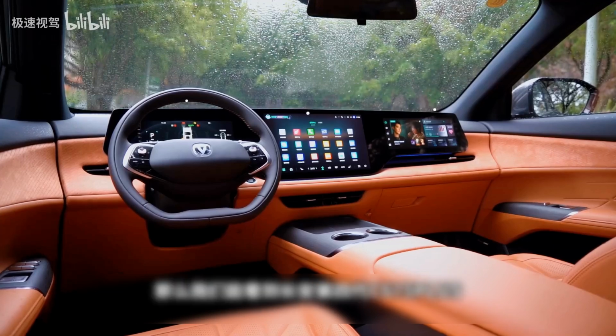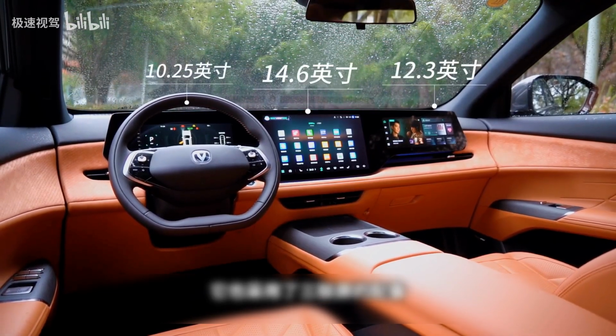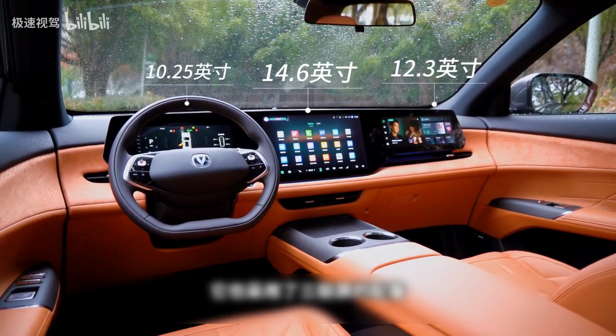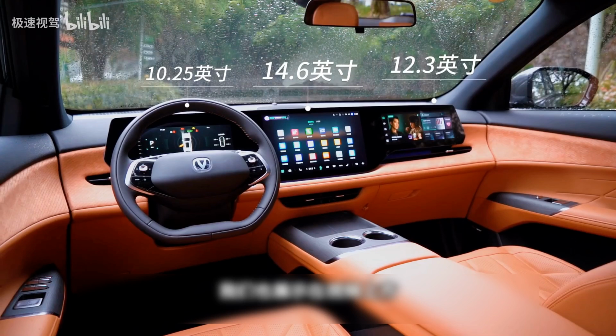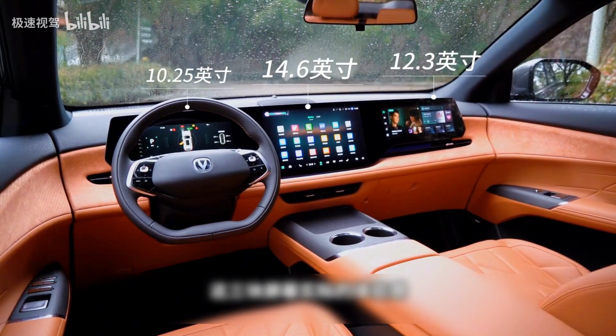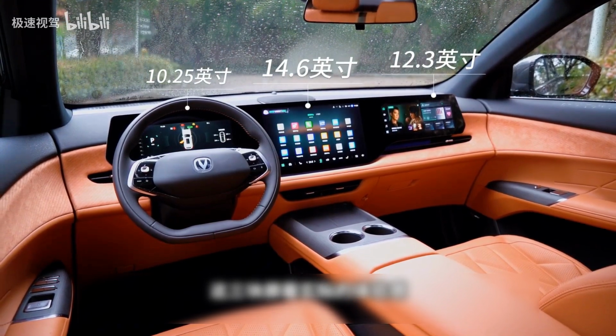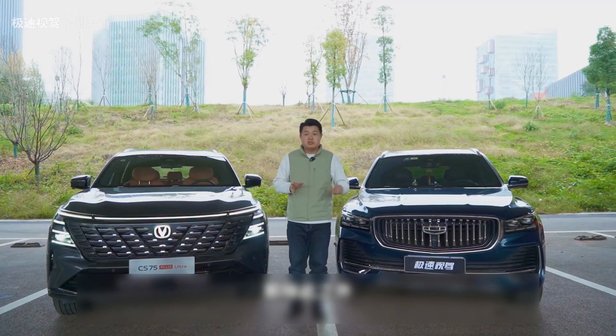The Changan 4th generation CS75 PLUS also features a triple-screen setup. We'll display the screen specifications on the screen. You'll notice that the actual user experience of these three screens is better than the single. We'll compare the screen quality and user experience of both cars. This segment will help you understand the differences in their technology.